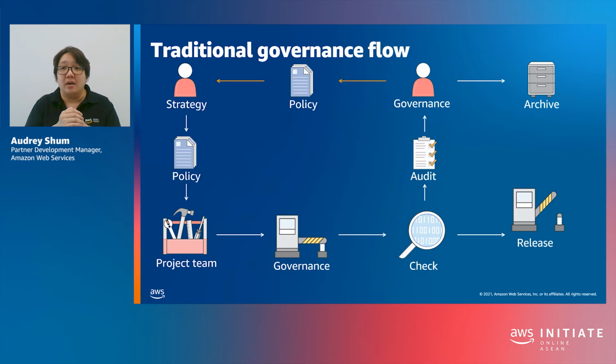Oftentimes, when a solution doesn't meet the requirements, project teams iterate on the implementation details until they can release the full solution and fully meet the requirements, right? So this actually slows down the development, and it can slow it down by a lot, right, for the release of your solution. Additionally, the process relies on the strategy, project, audit, and governance teams all interpreting these policies in the same way. And that's rarely the case and can lead to really slow development and release processes.